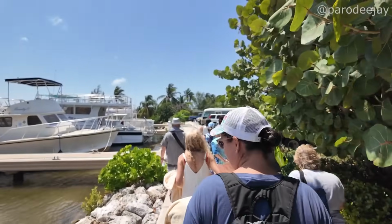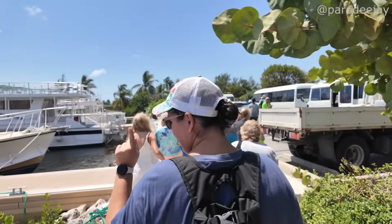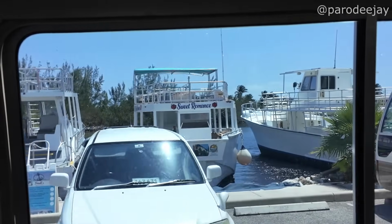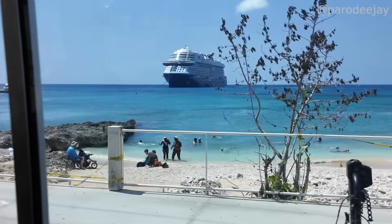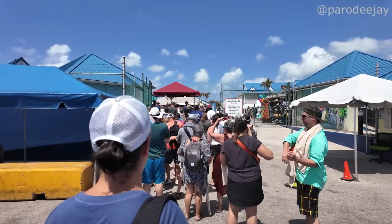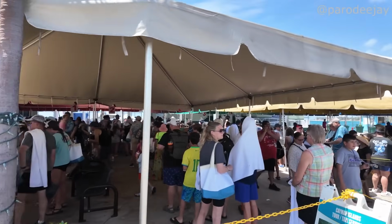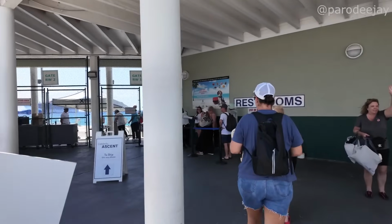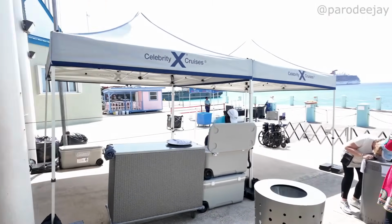Welcome back to the marina. Now it's time for a bus ride back to our boat ride. There they go. Welcome back to the port and back to the security gate. Ooh, that return line though. Man, that Disney line was long. They might be getting close to back on board. Anyway, here is our lovely line. They got cold beverages, cold towels.